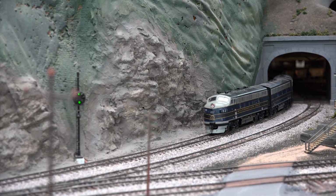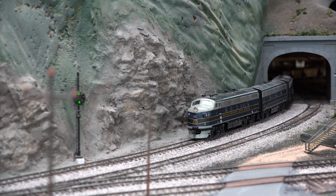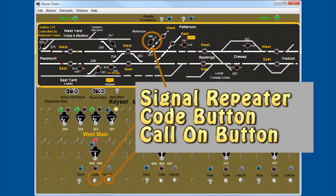The signal aspect will depend on track conditions and the information obtained from the adjacent towers via the code line. More advanced features include permissive signals, overriding track conditions, or call-on, auto-return to a clear signal or fleet mode, and switch locks for local trains.